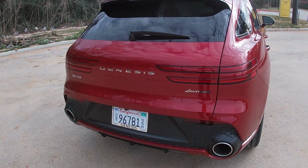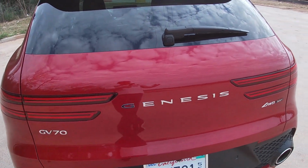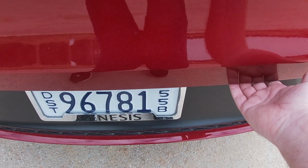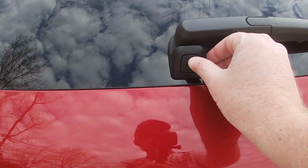Now, bearing in mind that people who buy into this sort of brand don't want just a regular run-of-the-mill car. They want something a little more sophisticated, a little something more extra. And in a nod, again, to the Porsche Macan, instead of reaching down under the rear tailgate to find your trunk latch, it's actually hidden here up under the rear wiper blade.